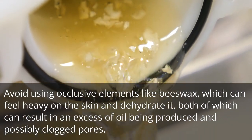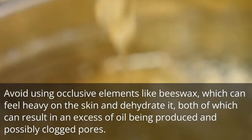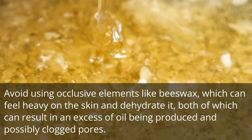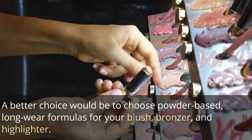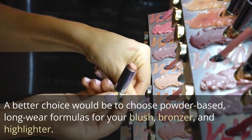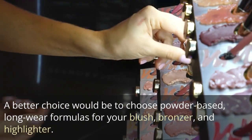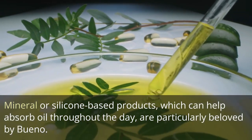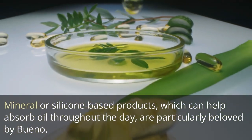Avoid using occlusive elements like beeswax, which can feel heavy on the skin and dehydrate it, both of which can result in an excess of oil being produced and possibly clogged pores. A better choice would be to choose powder-based, long-wear formulas for your blush, bronzer, and highlighter. Mineral or silicone-based products, which can help absorb oil throughout the day, are particularly beloved by Bueno.